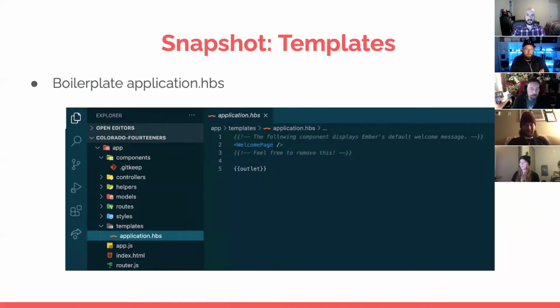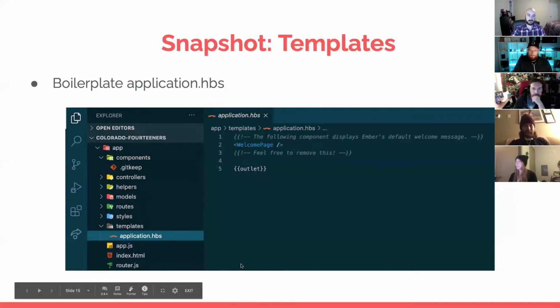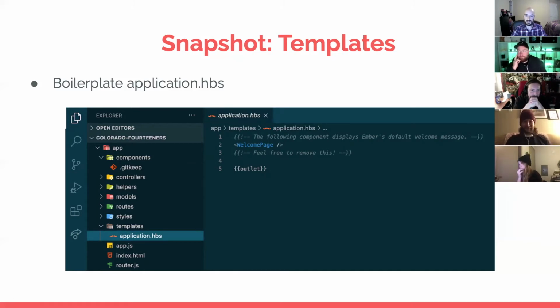All right, so let's look at templates here. Templates are the way that Ember thinks about pages. So when you think template, think page. Inside of our app folder, we already have a templates folder, and we have an application.hbs file. HBS is Handlebars. Without getting too into the weeds, in Handlebars files you're going to write HTML. This was here for us already; we didn't have to set anything up. This welcome page component is what we saw back here with the congratulations, you made it.